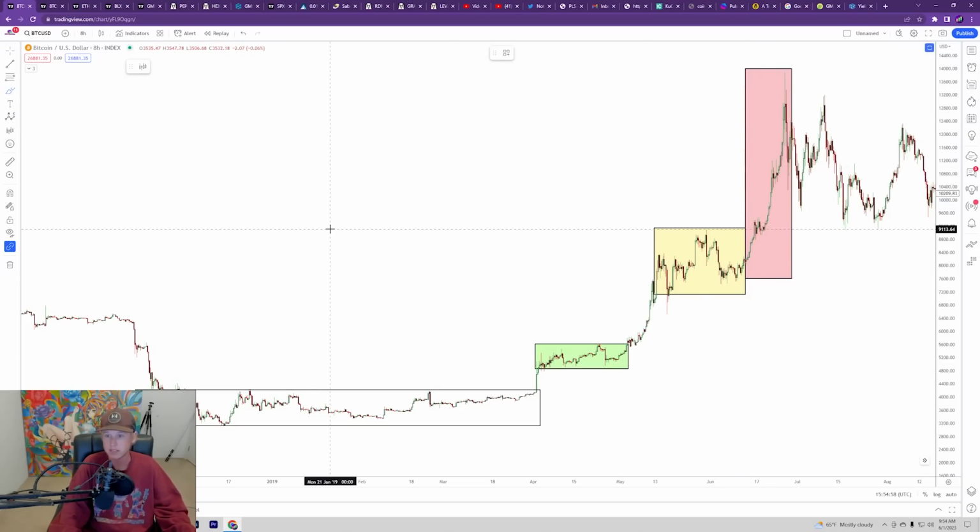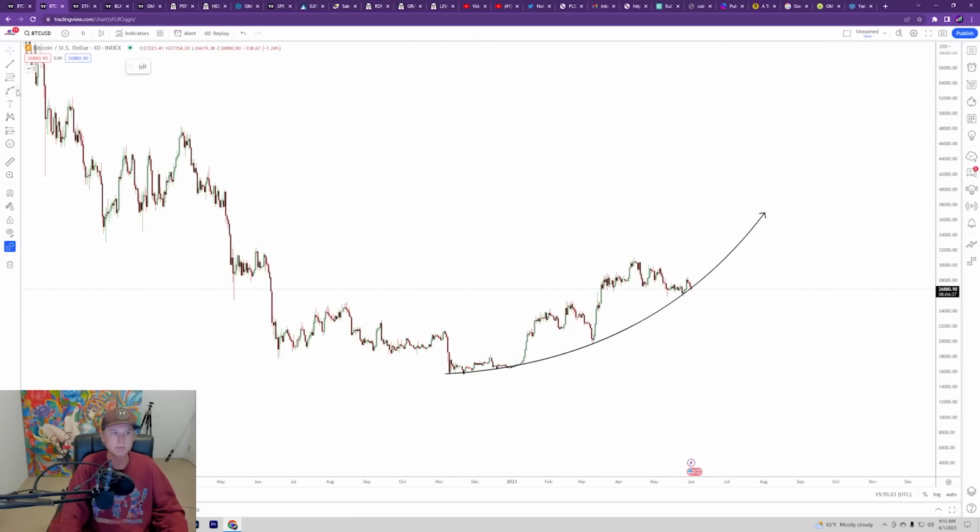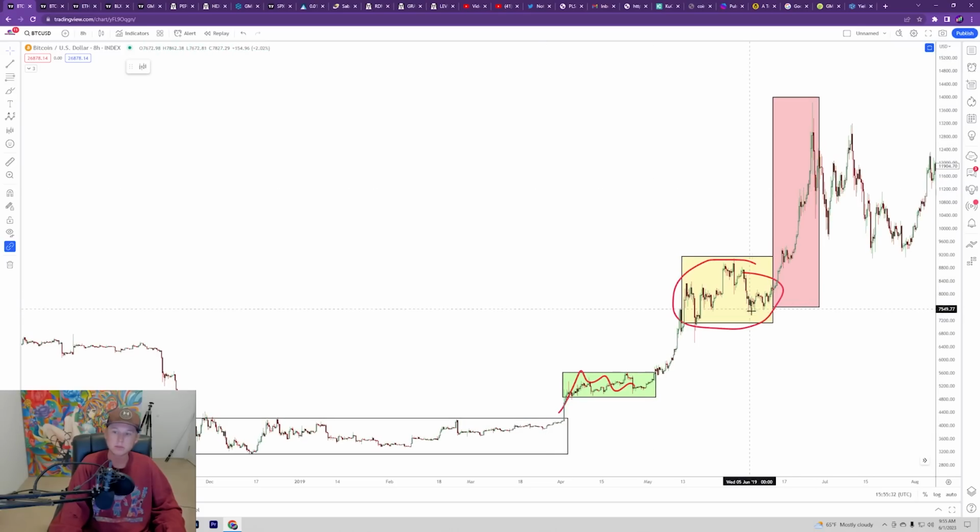And what I've continued to tell you guys has been this first breakout right here, and then this consolidation here being the exact same as our current consolidation, being the breakout here and being our consolidation here. And I still think that each one of these are very similar, and that's ultimately what's going to lead us into this final blow off top.